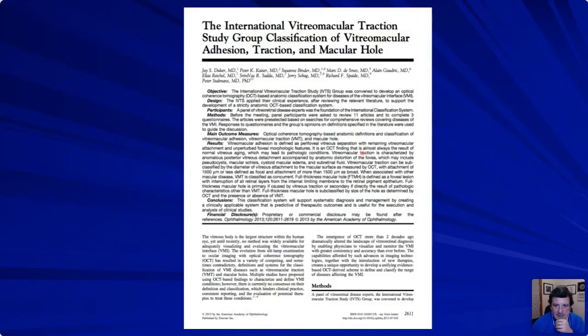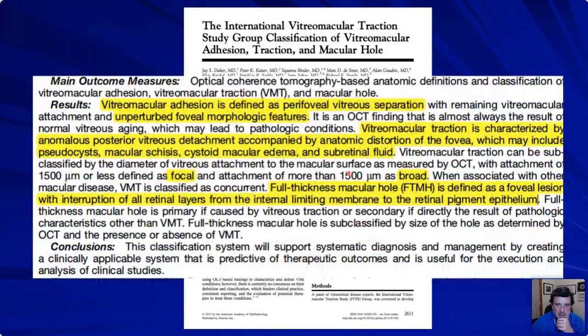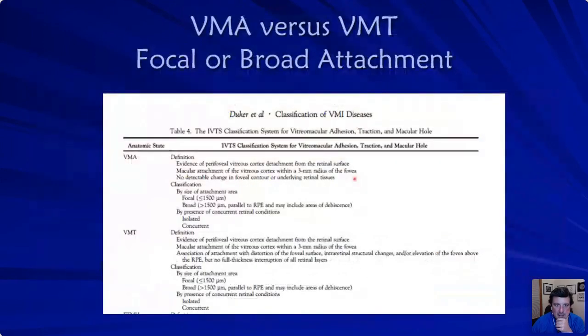So they classify things as vitreomacular adhesions and vitreomacular tractions and define 1,500 microns as a broad base, and anything less than that is focal. That's what's in this slide here, focal versus broad, 1,500 microns. And that's important because you can have a vitreomacular adhesion. Remember, everyone out there, unless you've had a posterior vitreous detachment, all of us have vitreomacular adhesion. And then it starts to lift up and you can see it. It could be, as you can see here, focal or broad.